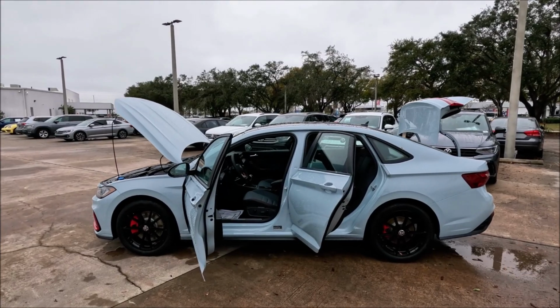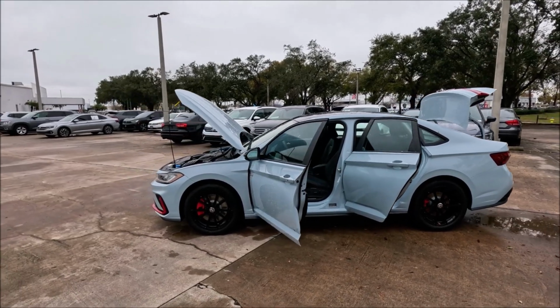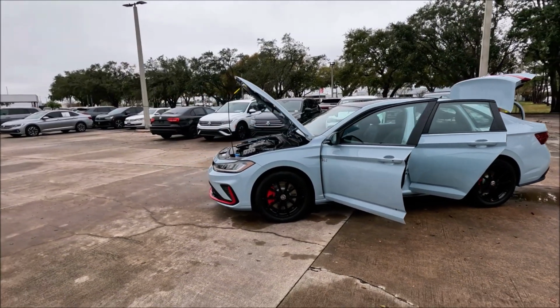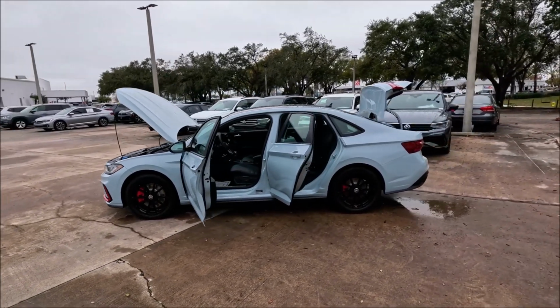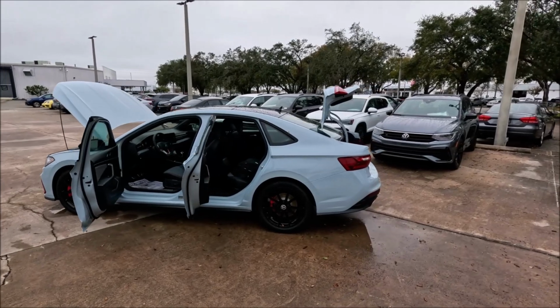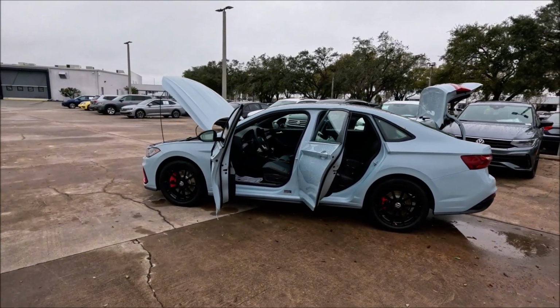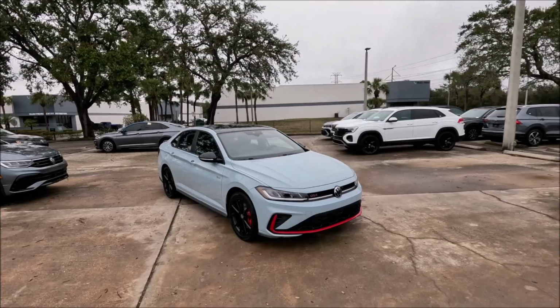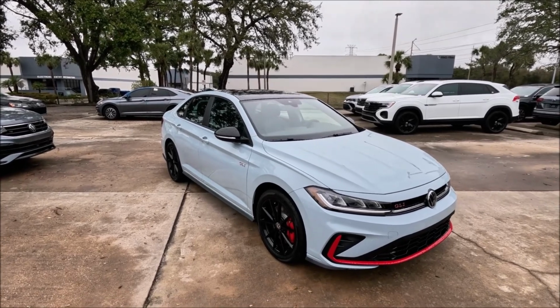Now, when we mention those dimensions on the GLI Autobahn, we're looking at a wheelbase of 105.6 inches with a length at 186.9 inches. We have a width at 70.8 inches and a height at 57.3 inches with a total curb weight of 3,537 pounds.